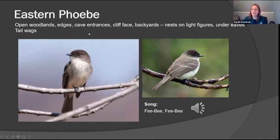But they use open woodlands, edges. They will nest right on the side of a cave entrance on the rock face. That's why it's easy for them to nest on little ledges or up in the eaves of your house or on top of your light fixtures. They're able to just stick things kind of on the side. They wag their tail when they perch. They're kind of nondescript, just a gray flycatcher, but when they're perched, they flick their tail like this. So that's a behavior you can key in on. And they say their name. They say Phoebe, Phoebe.